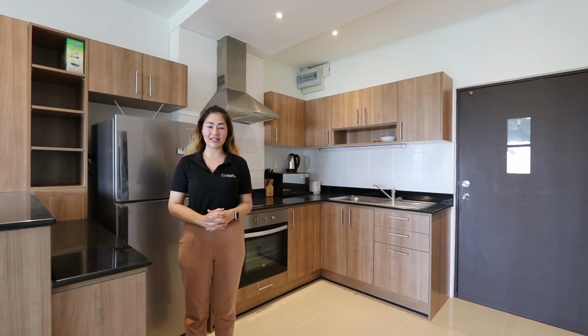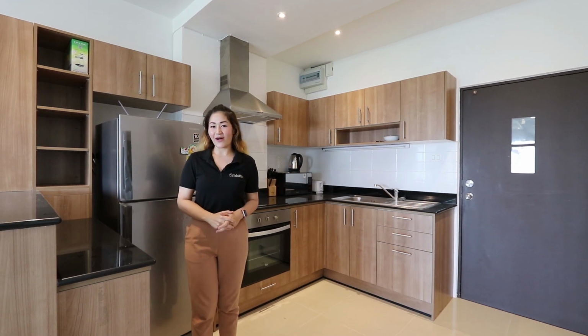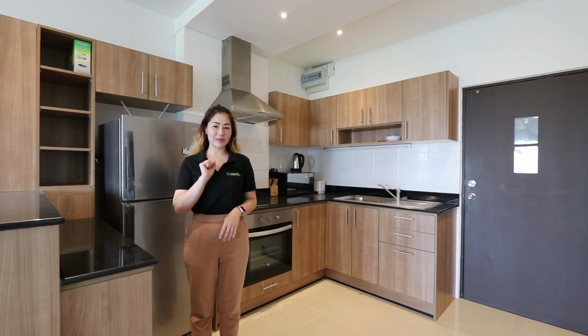Today I'll be showing you this beautiful condo called the Riverside Condo, which is right next to Holiday Inn Hotel. The total space of this condo is 92 square meters, with 2 bedrooms and 2 bathrooms.